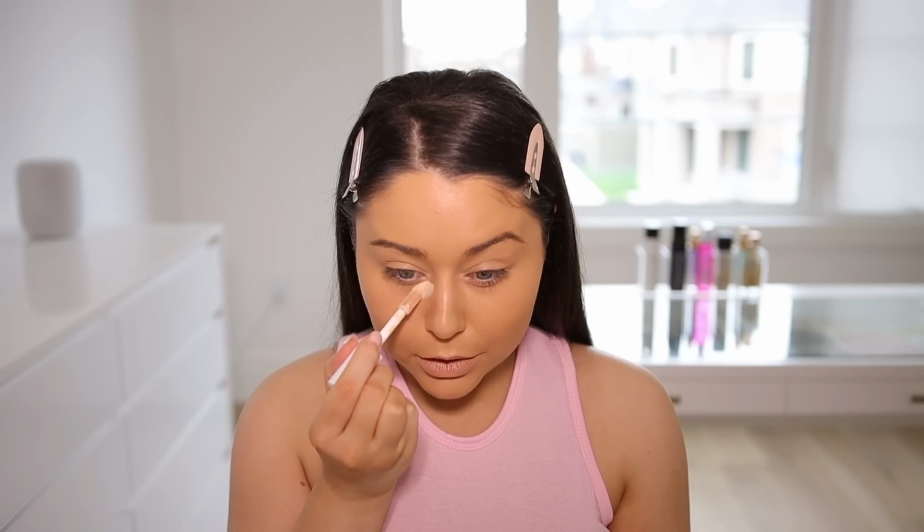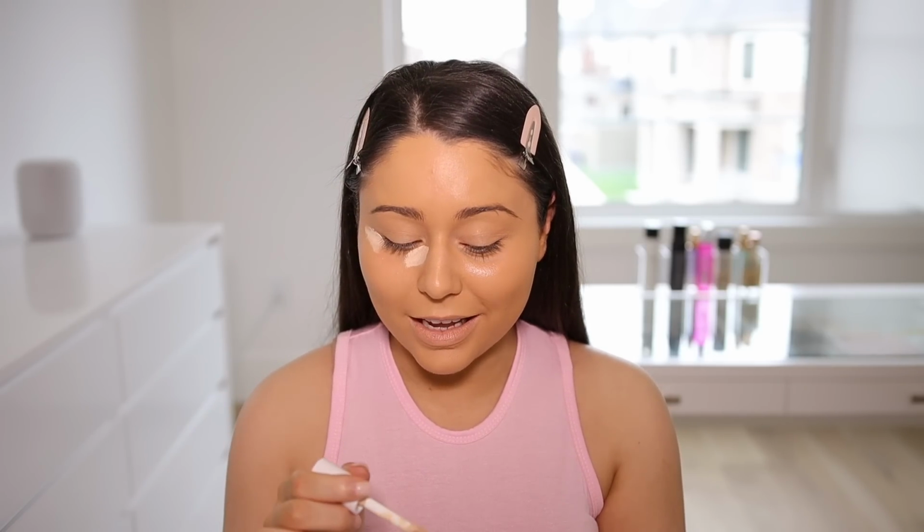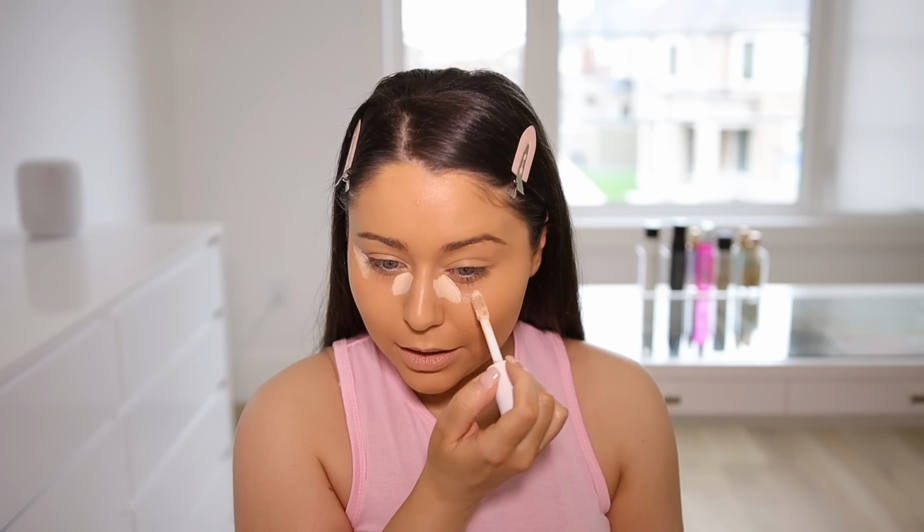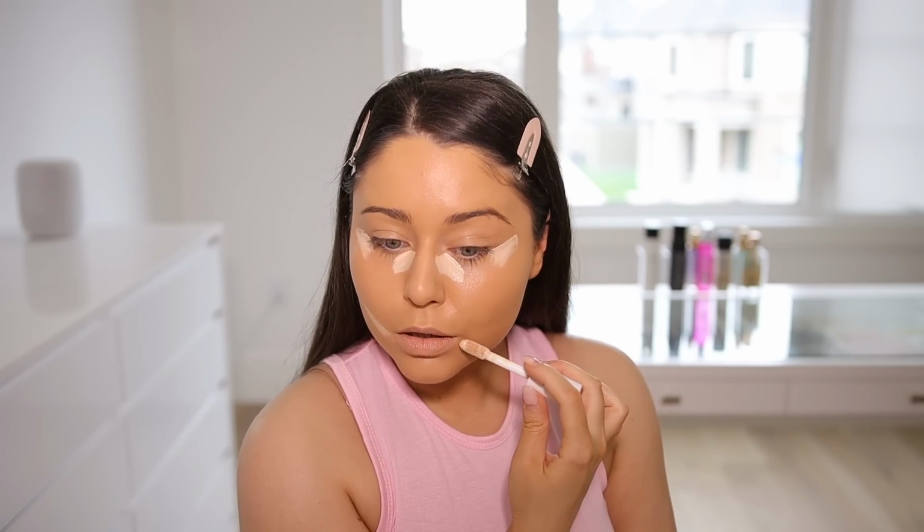Concealer, I'm gonna go ahead and use the e.l.f. I believe this is the hydrating camo concealer. I also love the regular one, but this one's just really pretty. And I know it's quite shocking how light of a shade this is, but I like it. Once you blend it out, it just really gives such a nice highlight.